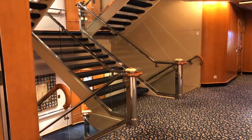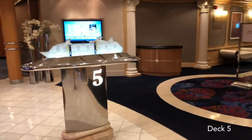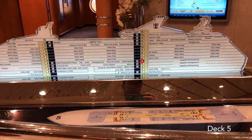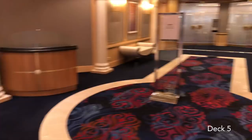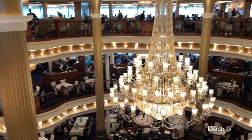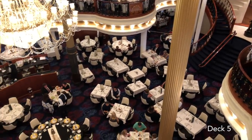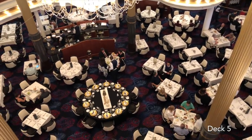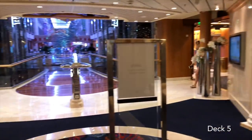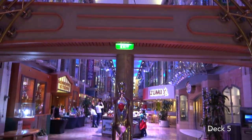Coming just down the stairs from deck 6 down to deck 5, this is kind of the heart of the ship, really. I'm towards the rear, or the centrum elevator shaft, towards the back of the ship. And facing backward is the top level of the Sapphire dining room. The Sapphire dining room is the main dining room that's included with your cruise fare, and it spans decks 5, 4, and 3 towards the rear of the ship. Just in front of the Sapphire dining room is the entrance to the Royal Promenade.